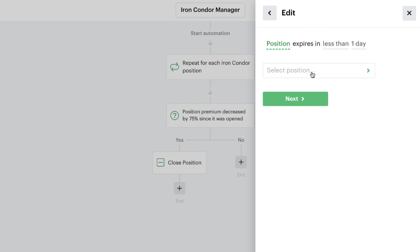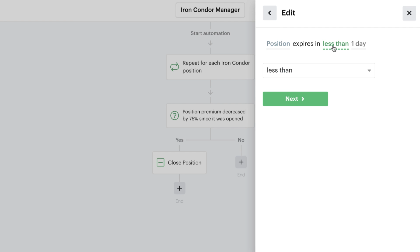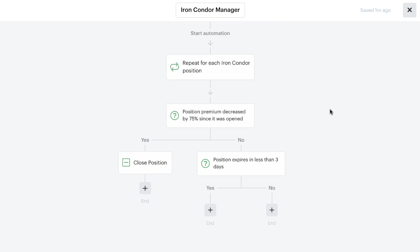In this case, we can just link up the existing position to the one that the iron condor position is pulling in from the repeater, and then we can edit any of these fields here. We can say that we want to see if the position expires in less than 3 days. If we're good to go with this one, we simply add that set of criteria to the decision action and then click Save. Notice that creates a new decision block and it branches the actions beneath it into additional yes and no paths. So let's walk through this.